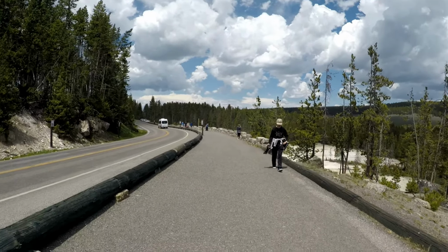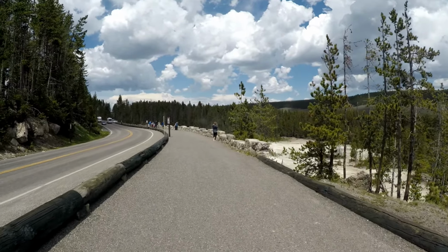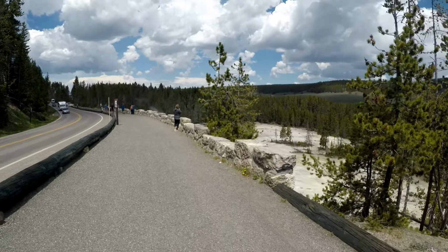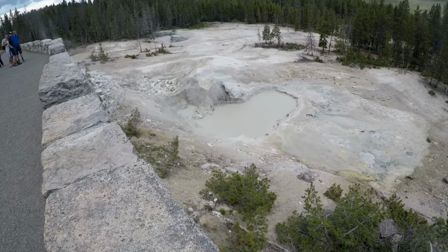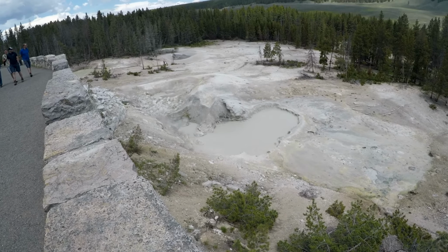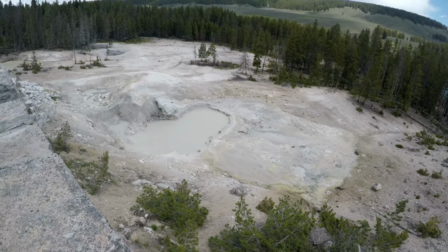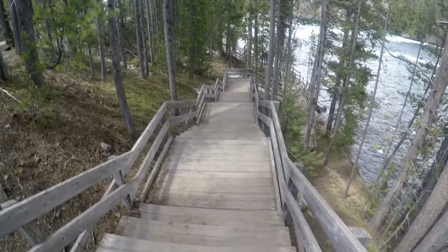Hopefully we didn't lose Diane when we stopped. There's Katie taking pictures. So there it is, look at it bubble. Smells really strong here.